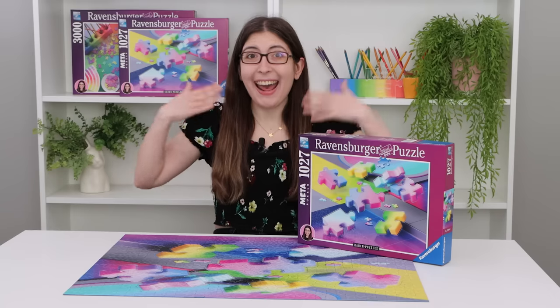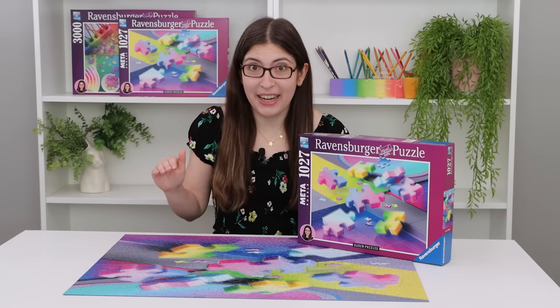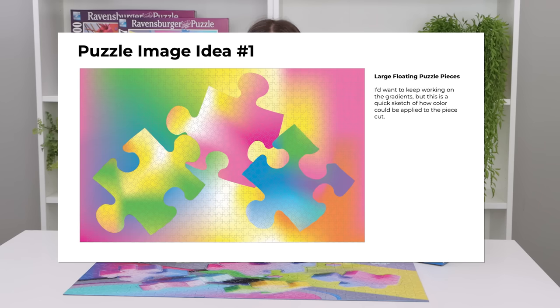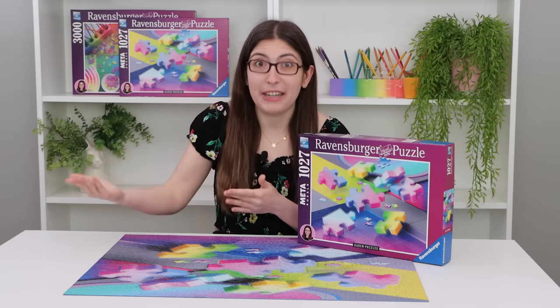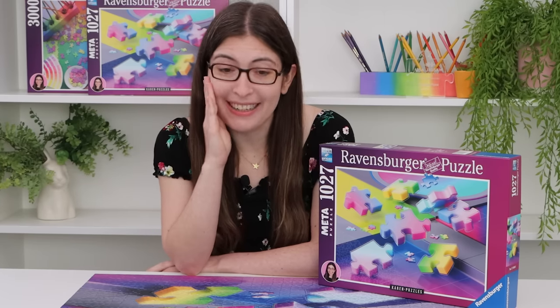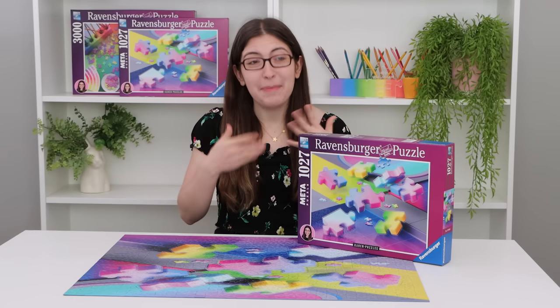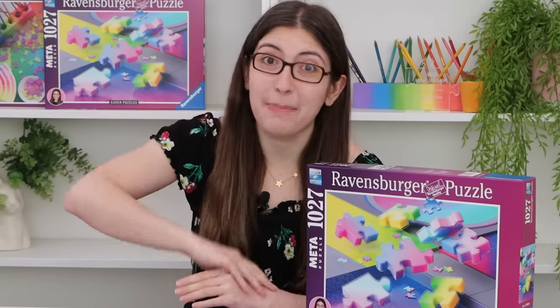So, okay, I am fully transparent that I am not an illustrator. I just made those really simple gradients to get the point across. And I do think that those simple gradients would still make a fun puzzle, but Ravensburger wanted to take it up a notch.